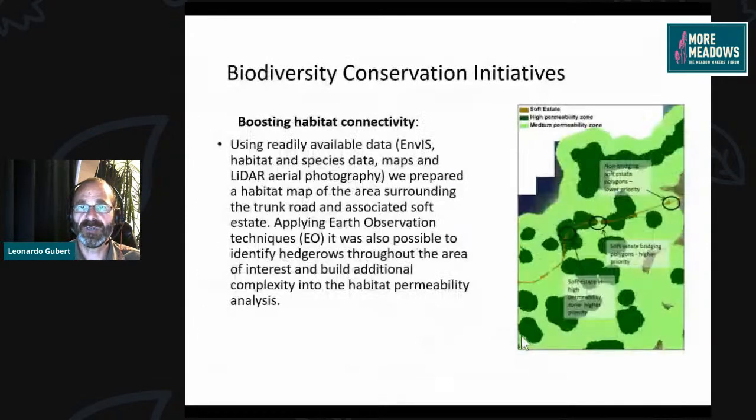So we do have a little bit of money every year for biodiversity improvements. And one of the things for me was to actually find where we could get the most of our money, where we can create habitat, or where we can enhance the connectivity potential of our road verges. So we did a study, it's another GIS exercise.